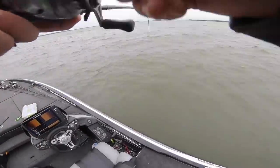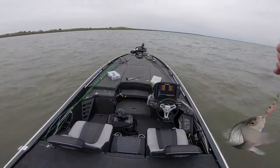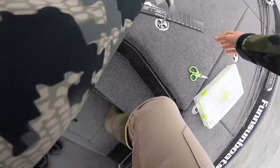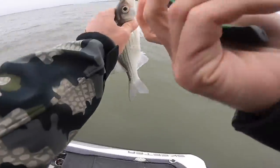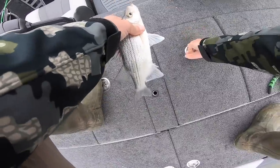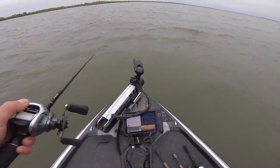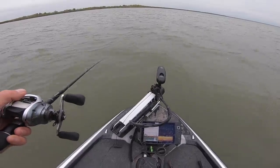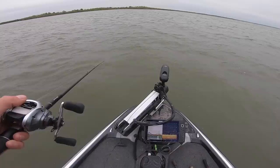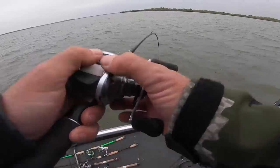Keeper. Got him. Yes, sir. Keepers. There's two down. Come on now. Oh yeah, a couple of them on the unit. About to get smoked here. Oh, if my spoon wouldn't jacked up. Gotcha.